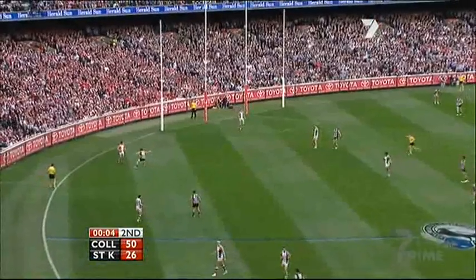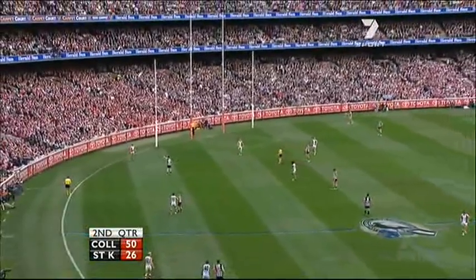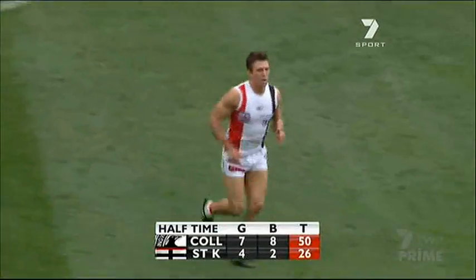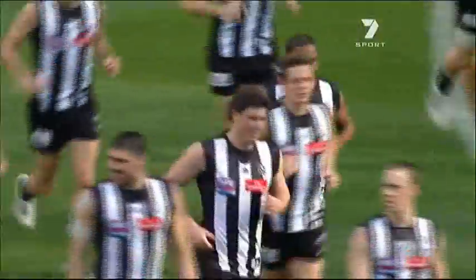I mean, there are days when you figure Travis Cloke could get a lucrative contract for saying he doesn't kick with a particular boot. There's the siren for half-time, as if on cue. Baker finishes with the football. Collingwood finish with the... Down on the boundary now, Tim Watson and Matthew Richardson.